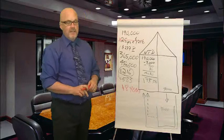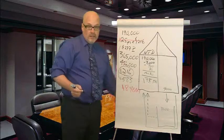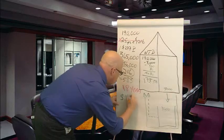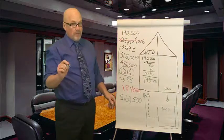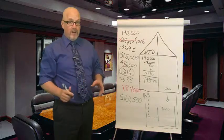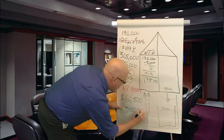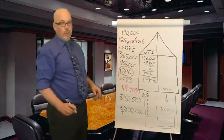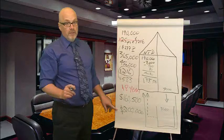Now, if we pay off the mortgage in 18 years, how much cash are we going to save? Well, we're going to save 7 years of payments, which is $160,500. But remember, we're making our mortgage payments with after-tax money. So at a 25% tax rate, you need approximately $200,000 of income to make that payment. So that's what our real savings is. $200,000 of your income that we're going to save.